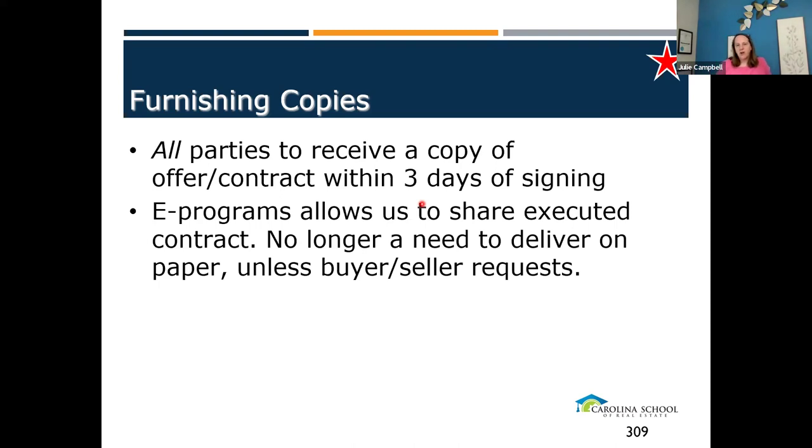We can share documents and e-programs. It's not like we have to have six versions. As long as we're sharing documents and getting the documents, you can send them straight through the e-program. You can email it as a PDF.